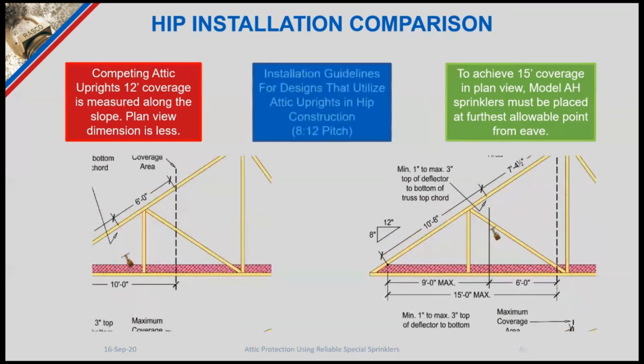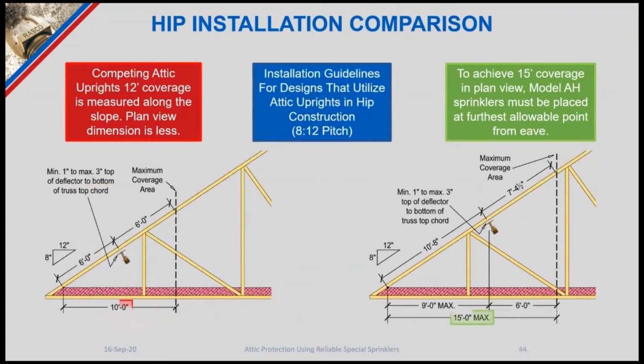Now, if the slope actually increases, things get worse for the competing products. We still, with Reliable, deliver the 150 square foot, 15-foot maximum along the floor of the attic. But now we see that this product here, measured along the slope, takes you down to a 10-foot measurement. 10 by 10 is 100. What that means is that we have 150 in all applications for Reliable. And with the competing products, we're looking at best case 114 square feet, and in worst case 100 square feet per sprinkler.